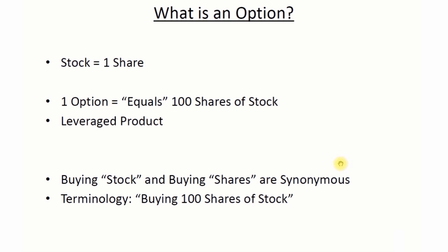So let's start with an option equals 100 shares. Well, in order to understand what that means, we need to know what a share is. So you've probably heard the term stock, maybe you've heard shares. Really what that means is we're actually buying a piece of the company.